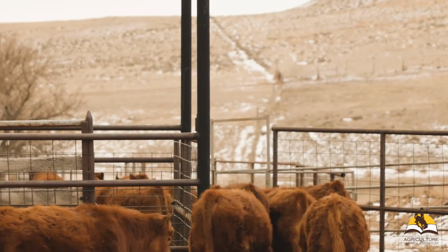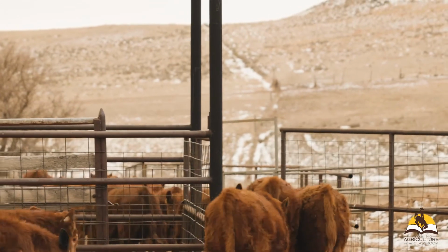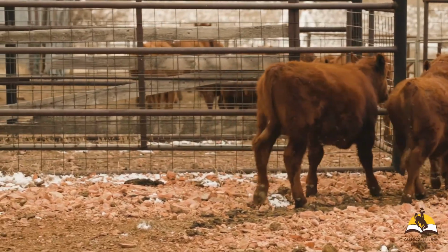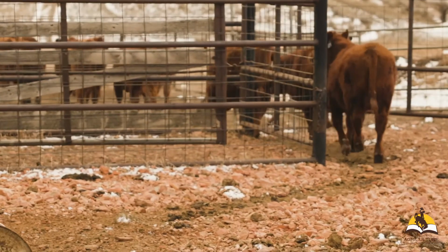It's a business like anything else. The good part about it is that we get to live out in the country, fresh air, with not a lot of people around us, and it's a good life that way. It's hard work, but it's rewarding.